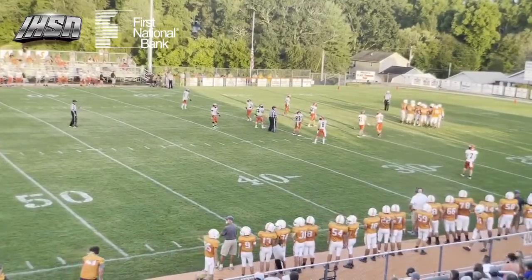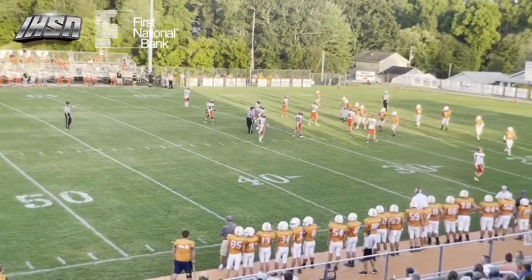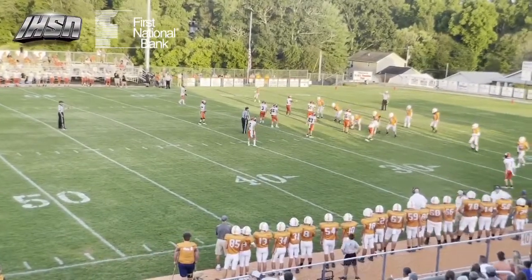Well, it's 2nd and 33 now. You got a lot of plays for that with 8 minutes to go in the first quarter. Yeah, they used to punt on these situations.